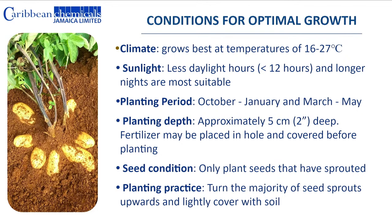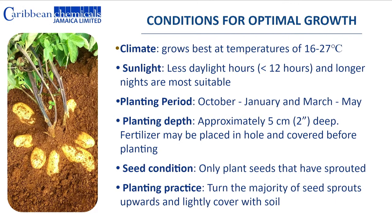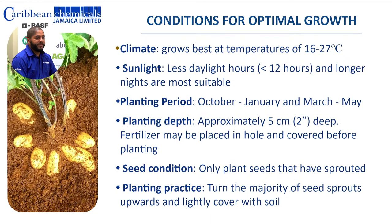Hold a minute here, Dennis. You're going to mention seed condition. I want you to explain to our farmers why they should only plant seeds that have been sprouted. Okay, so the important thing with planting seeds that have sprouted is this: when you plant seeds that are not sprouted, we call it planting a blind seed or a blind potato. One of the risks with planting a blind potato is that if there's heavy rain and there's no germination from that potato, a lot of times it tends to become waterlogged, water soaked, and as such rot in the field. So a lot of farmers suffer from that issue.